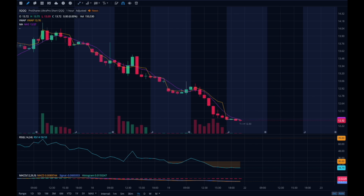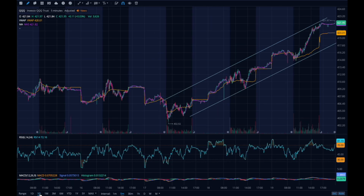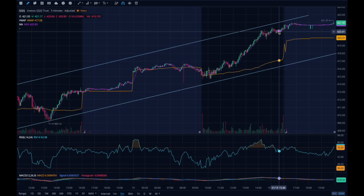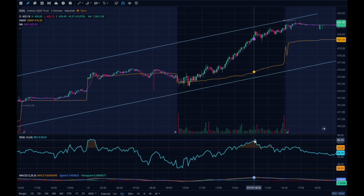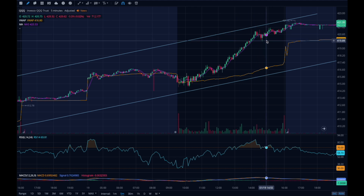But just focusing on QQQ for the time being. When I go to the 5-day, it is super extended. I mean, look at this RSI. It's at 81 right now, which is ridiculous. Right here, 72, almost at 85, the high. And even though it's overbought, you can see right here, when the RSI is this high, it didn't even sell off. It went from 420 down to 419. So we got to be really careful.